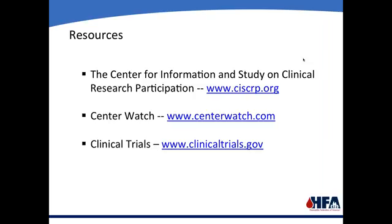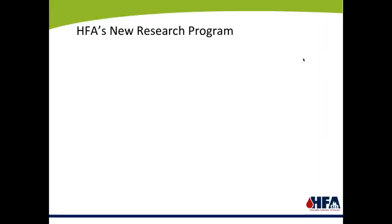So the first is www.ciscrp.org. The second is CenterWatch, and this one is my particular favorite. I love this website. It's www.centerwatch.com, not .org. And then the last is the government website, clinicaltrials.gov. So please take some time and do a little searching and just continue learning about everything that we've discussed today. These are really great resources.